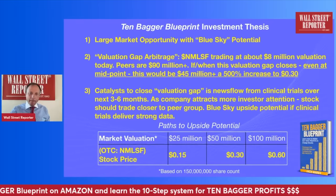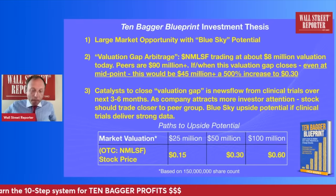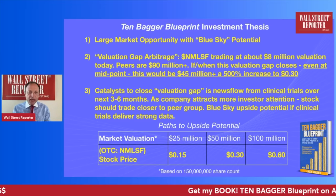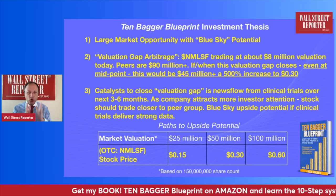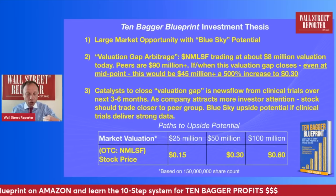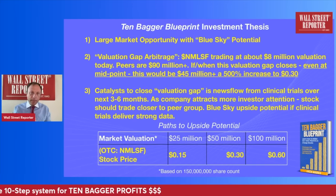Now, what is the investment thesis for Novo Mentis? Let's go into some details. Number one is they're going after a massive multi-billion dollar market opportunity, which is a psilocybin therapeutic for treating autism. And then eventually, it has applications for other neurological disorders, which is like an $80 billion market.